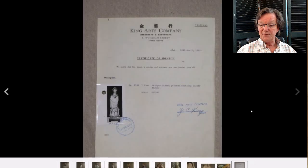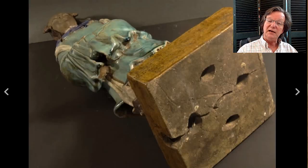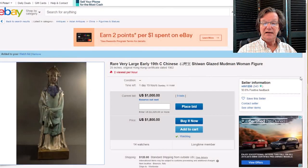And there's a note on the end here with this. King Arts Company. Oh, this comes with a certificate of identity. All right. Anyway, and there's a picture of the bottom. Okay, and that's what the bottoms of these look like. They sort of chipped them out. And it has 9 bids. This fellow does have a reserve on it because it's quite a good statue. And it's up to $1,000.